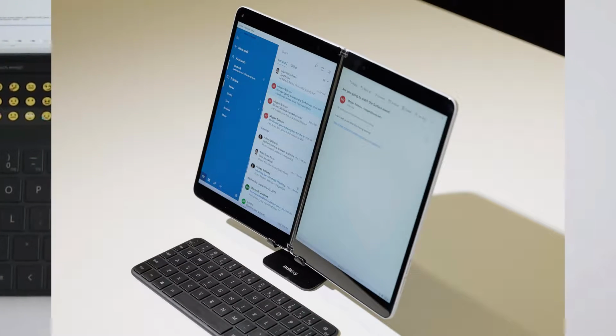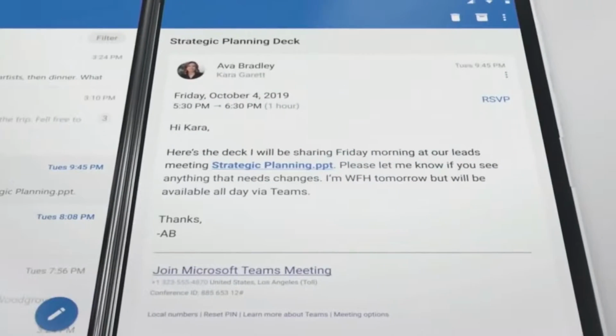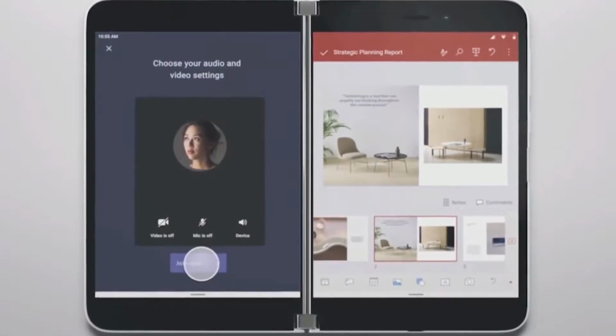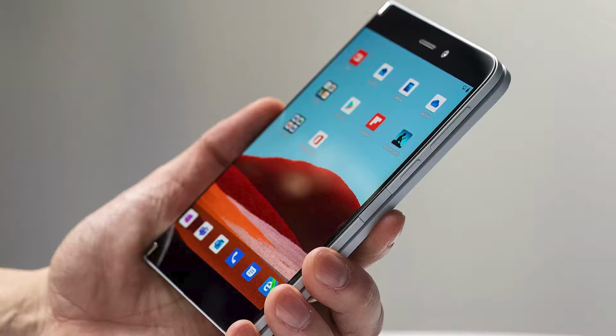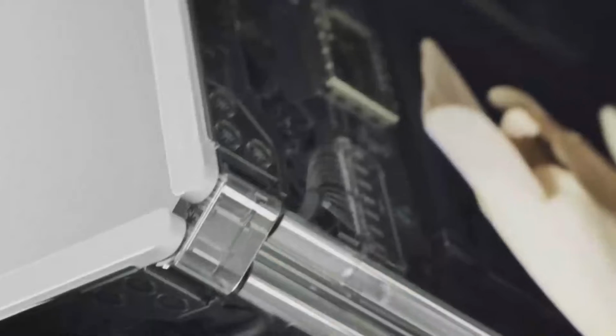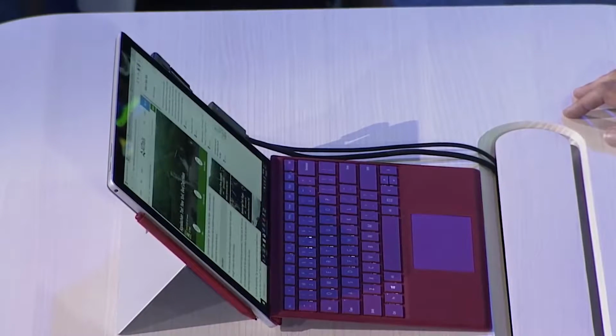The outside design is very similar to the other Surface products, with a silver look and a large Microsoft logo. While the Surface Neo runs Windows 10X, the Duo is a purely Android-based device. This is hardly surprising as it instantly gives Microsoft access to apps and developers without having to start from scratch. During the event, Microsoft said it has worked with Google on the product and is already working with developers to ensure apps can take advantage of the unusual screen arrangement.